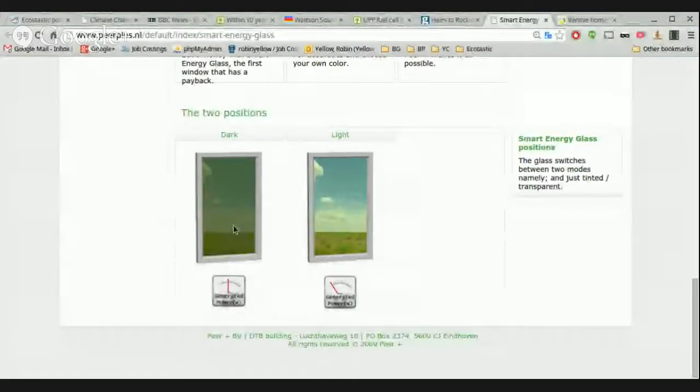So the implication here, of course, on this picture here is that when the window is darkened, it is generating power. Exactly.